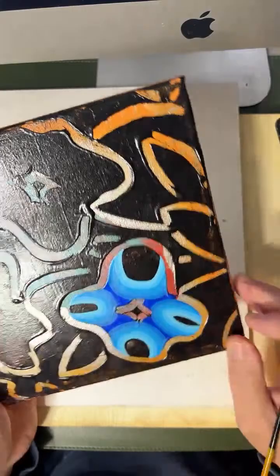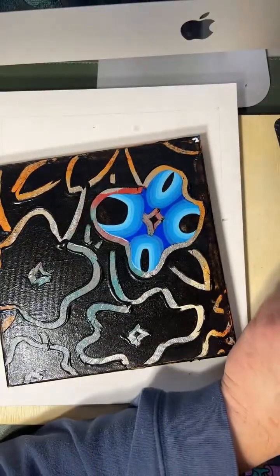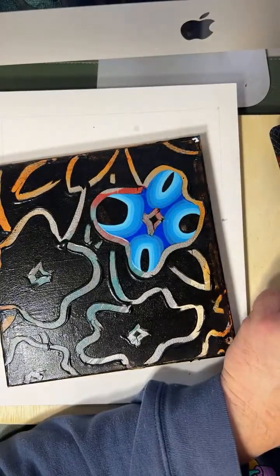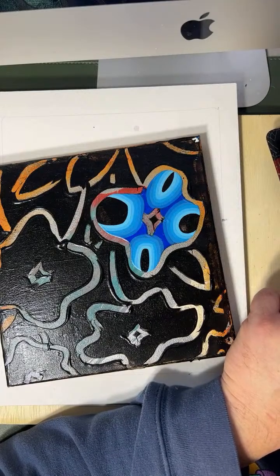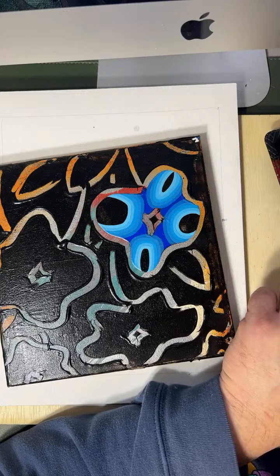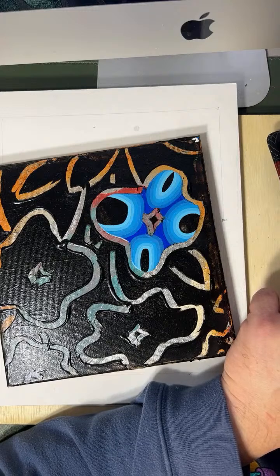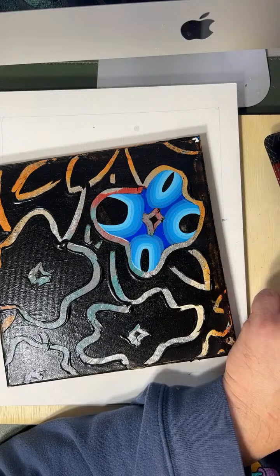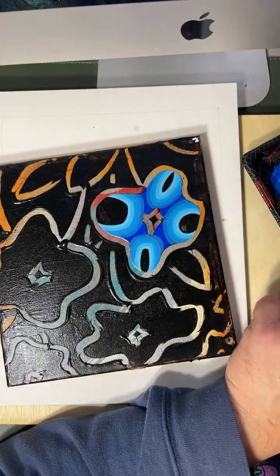I think I might, let me see here, if I can do this mix of the cobalt blue and this brilliant blue. It's an Utrecht color. And let's get the right mix though.